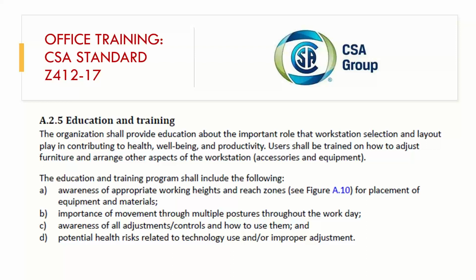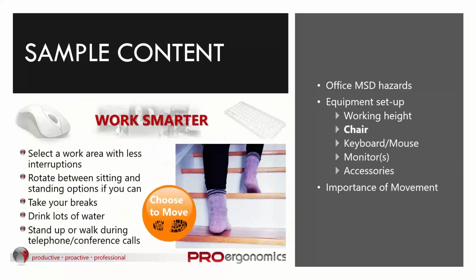Okay, so that's a sort of a general overview, sort of high level as to what that training should look like. I think when we dive down into that a little bit more, I think you're going to start by talking about things like office ergonomic hazards, right? What are the hazards in an office environment? Well, we're trying to prevent musculoskeletal disorders. These are injuries of yada, yada, and they're typically caused in an office by X, Y, and Z, right? Awkward postures that we hold for a prolonged period of time. How we prevent them or avoid them is by making sure that our workstation is properly set up.